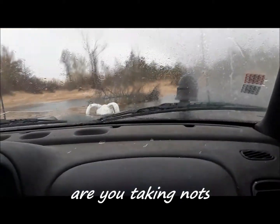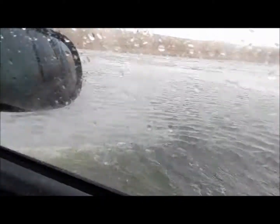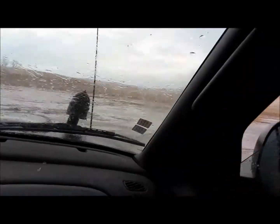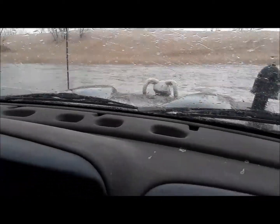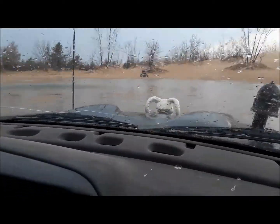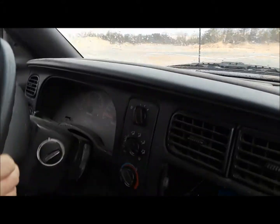I got water in the truck. It runs. I mean, it didn't even bog it down. We're just gonna get wet. I would do it. You can. We're going for a boat ride. That way. Look at all the water. It's all bubbly. No, it's like waves coming up.